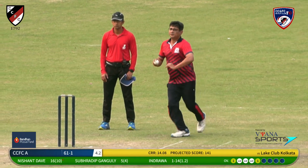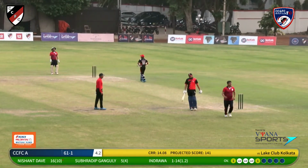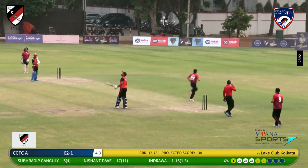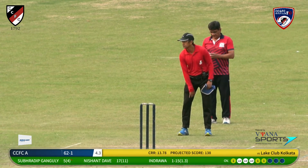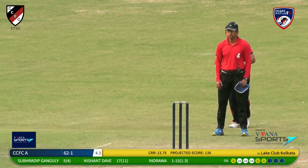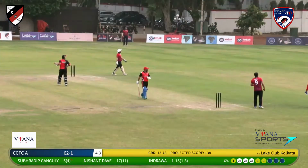Nishant will be looking to go big. Will he come down the wicket? Yes, he will, and he goes straight. Good piece of fielding at long on. And Indravo is keeping it tight for the time being at least. Damage was done in the first over, but they've curbed it quite a bit after that. Short cut away by Shantai. Will they come back for a second?